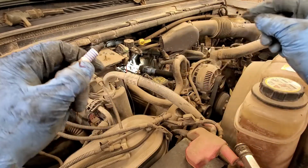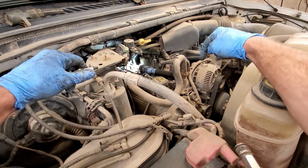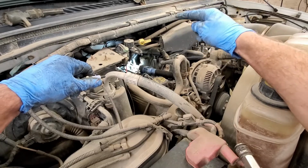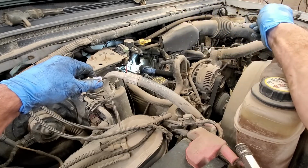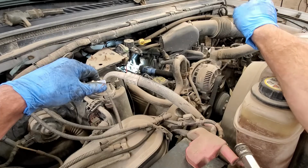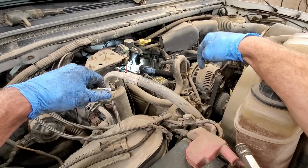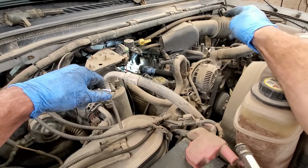And so anyways, on this engine, cylinder 1 is up here and 4 is back there, all on the same bank. It just goes 1, 2, 3, 4. And then you start fresh on the other side, 5, 6, 7, 8. So it's not like a GM where it switches back and forth. On this one, it's just 1, 2, 3, 4, 5, 6, 7, 8.